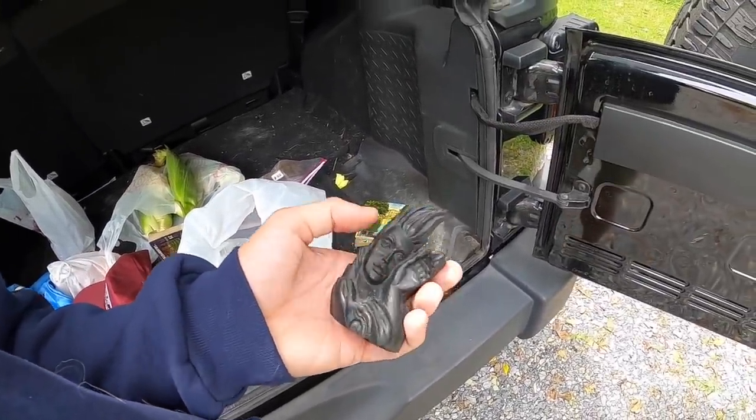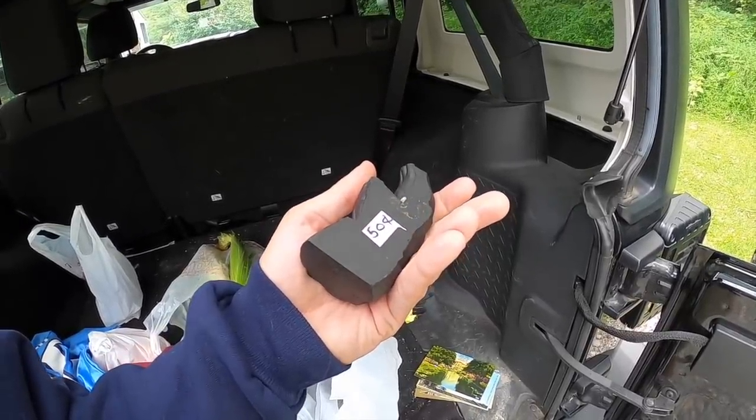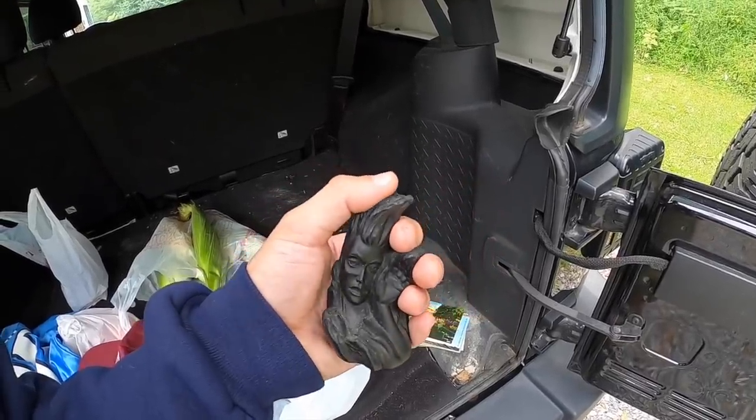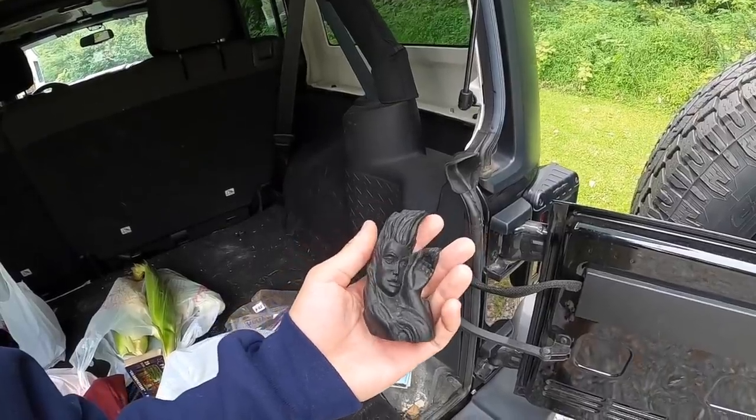This, I think, is made out of charcoal. I don't know. Very neat. Don't really come across a lot of this stuff. It's definitely something you would have bought at a tourist shop. I think it said, yeah, it said Hawaii on the bottom.